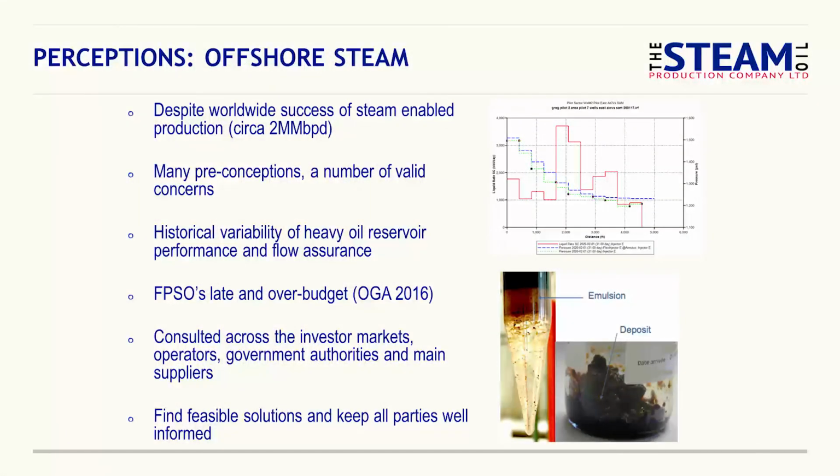Other perceptions: there's about 2 million barrels of oil produced around the world from steam-enabled production. Slightly different techniques to our steam flood. There's SAG-D, you might have heard of, huff and puff, cyclic steam injection. But there's still a lot of preconceptions about heavy oil production and steam-enabled.